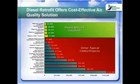This graph comes from a study from the National Research Council, which looked at air quality projects funded by the Congestion Mitigation and Air Quality Program in the Highway Bill. The point of including it here is to show what has since become an increasingly recognized fact in the transportation and air quality communities, which is that diesel retrofits offer one of the most cost-effective options for reducing emissions of particulate matter and NOx.